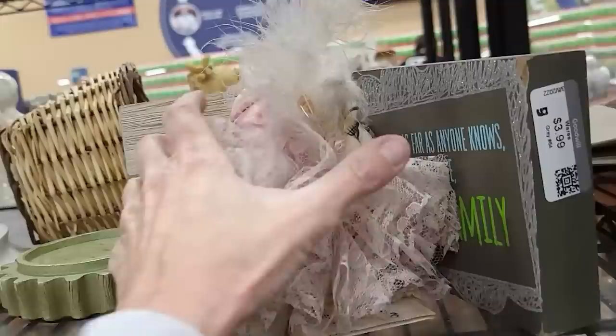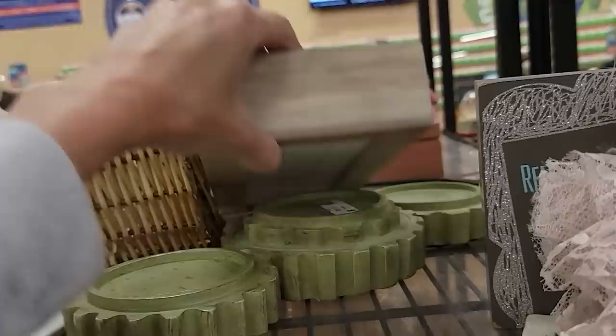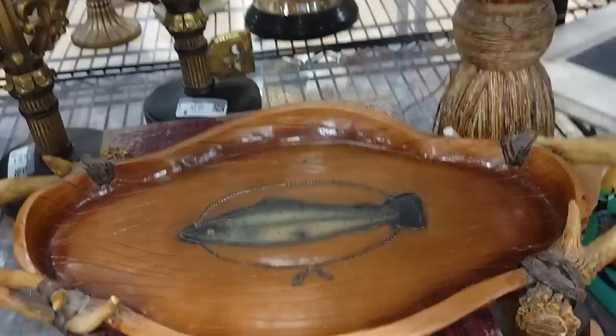Got a Crawford Clowns. It's $6. It's kind of dirty. Kind of dirty. What is this? I think it's just an artistic looking pear. Maybe? Oh, darn it. I was going to say a little fishy tray, but it's resin and it is broken. That is too bad. That's what happens when you're made in China and you're made of resin and not really super high quality.